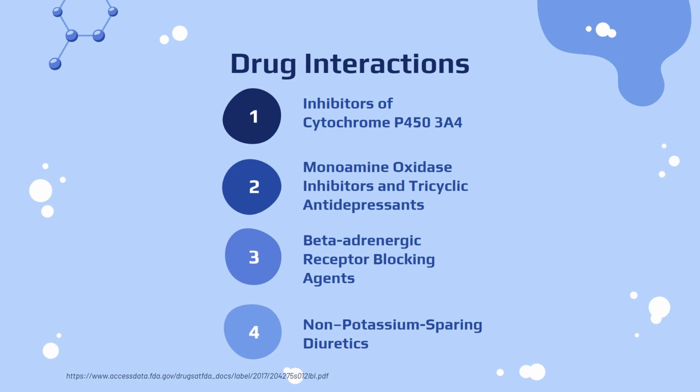So this second point, vilanterol, like other beta-2 agonists, should be administered with extreme caution to patients being treated with monoamine oxidase inhibitors, tricyclic antidepressants, or drugs known to prolong QT interval, or within 2 weeks of discontinuation of such agents. Third point would be the beta-adrenergic receptor blocking agents. Beta blockers not only block the pulmonary effects of beta agonists such as vilanterol, but may also produce severe bronchospasm in patients with COPD or asthma. Therefore, patients with COPD or asthma should not normally be treated with beta blockers.